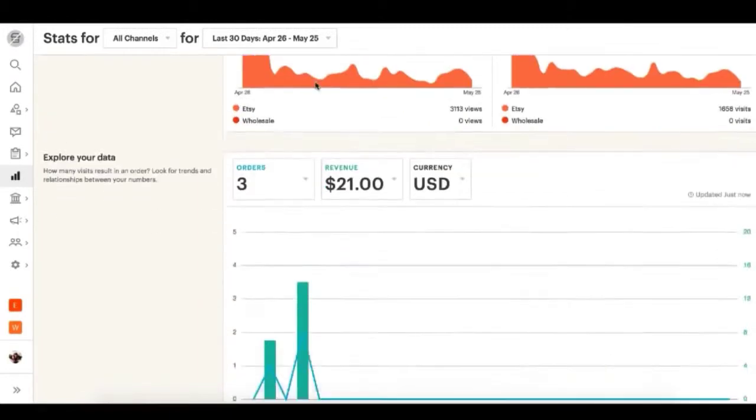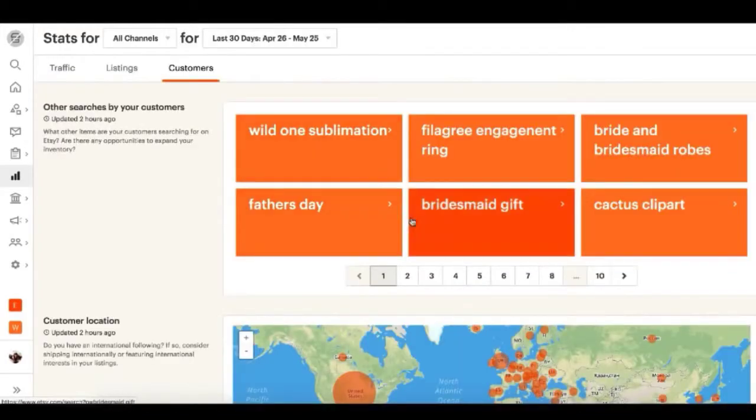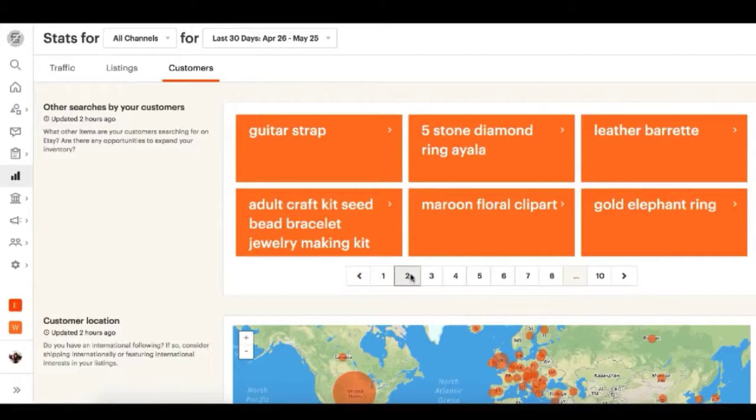stats, and when you scroll down to the section where it tells you what your search terms are, there's a little link that says what else have your customers searched for. You can click it and see exactly what's going on here. Some of these things are relevant. For example, in my home decor shop, Father's Day would work for me, not to mention cactus-related stuff. So don't take these as a be-all, end-all indication of what you need to sell, but do get a better understanding of what your customers are shopping for and buying on Etsy, and how you might be able to complement your own products by looking at this information.